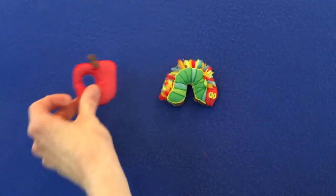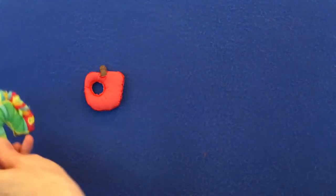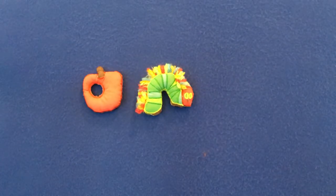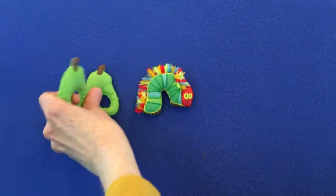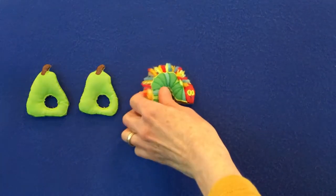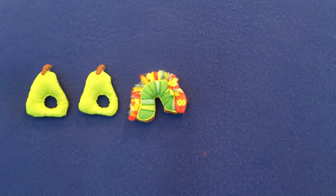This caterpillar found one juicy red apple. He ate that apple up. Look, he left a hole right where he chewed through. He was still hungry. And so the next day, Tuesday, he went looking for more food. And this time he found one, two juicy green pears. He ate those up. Oh, they were tasty. But he was still hungry. What do you think he will find when he looks the next day?